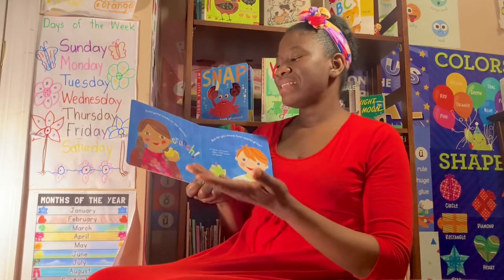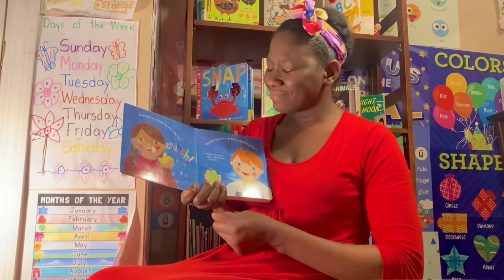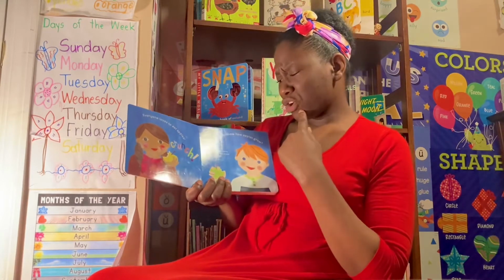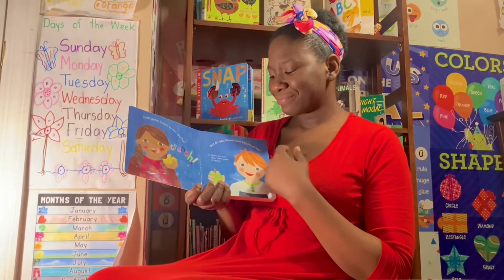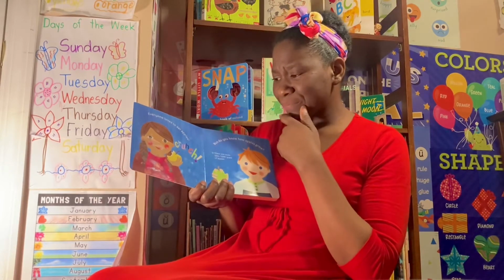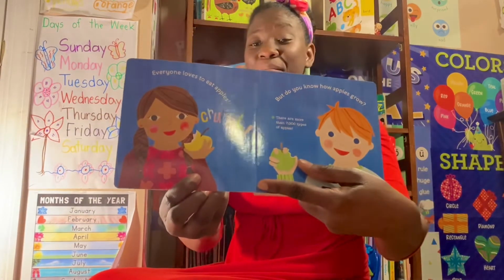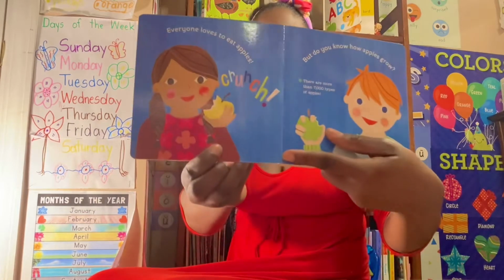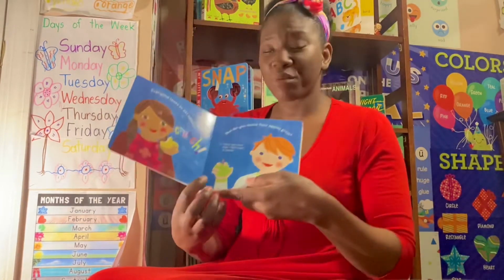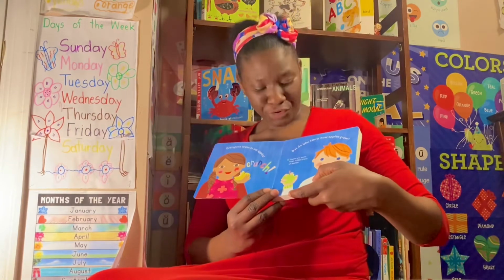Everyone loves to eat apples. Crunch. But do you know how apples grow? Do you know how apples grow? Let's talk about this apple. This apple that this pretty girl has, the apple is yellow. How about this apple that the boy has? It is green.